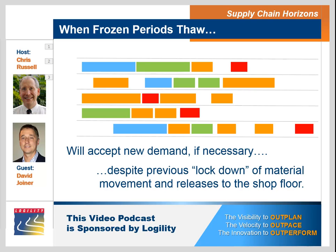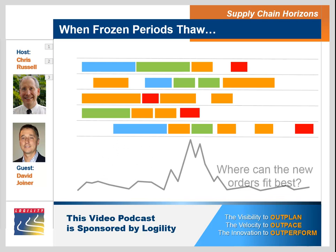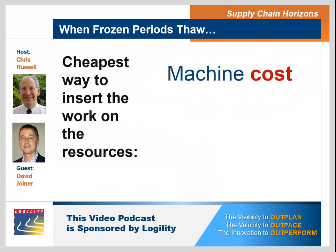When you have dozens or even hundreds of production resources and hundreds or thousands of production orders and you have a spike in demand or new demand popping in, you need an advanced scheduling system to rearrange the work and tell you exactly where that new order can fit with minimum impact to customer service for that order and all orders, and what's the cheapest way to insert the work on the resources in terms of machine costs and labor costs and material costs.